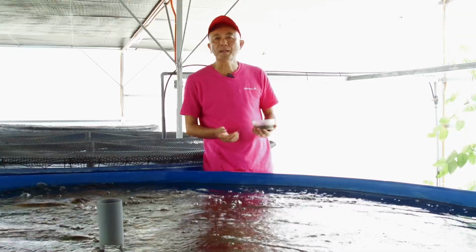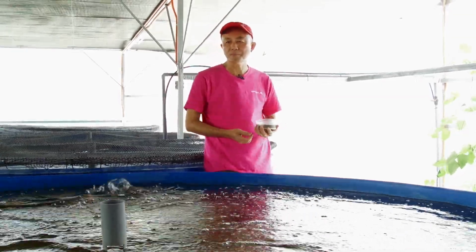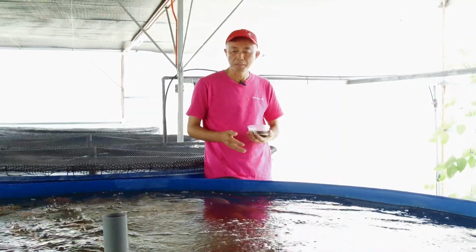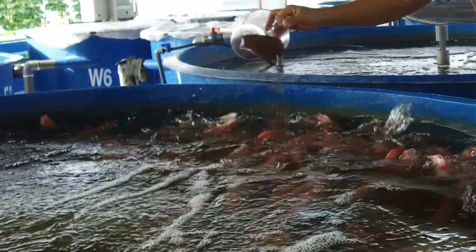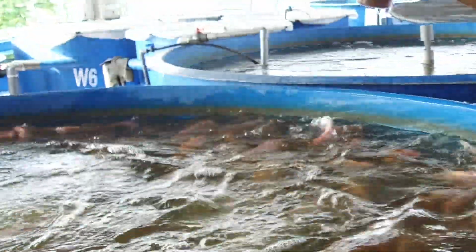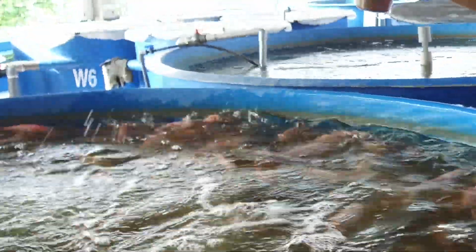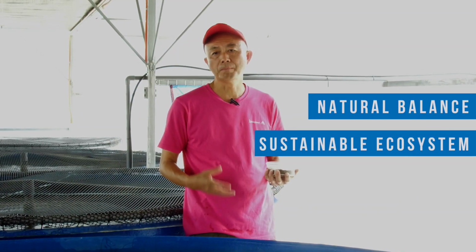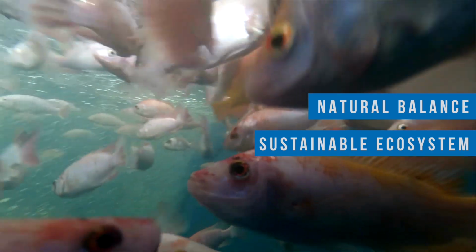Fish farming is part of aquaculture. Conventional fish farming is very challenging and costly. Basically, we need to change the water on a regular basis to get rid of the fish waste. By integrating plants and bacteria into the system, it forms a natural, balanced, sustainable ecosystem.